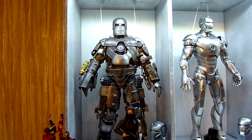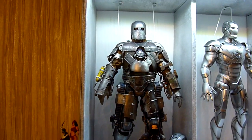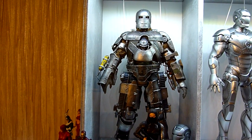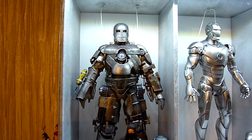Okay, part 2. So these are my Iron Men, or some of them. Got the Mark 1, which is the second version from Hot Toys in my homemade Hall of Armour.